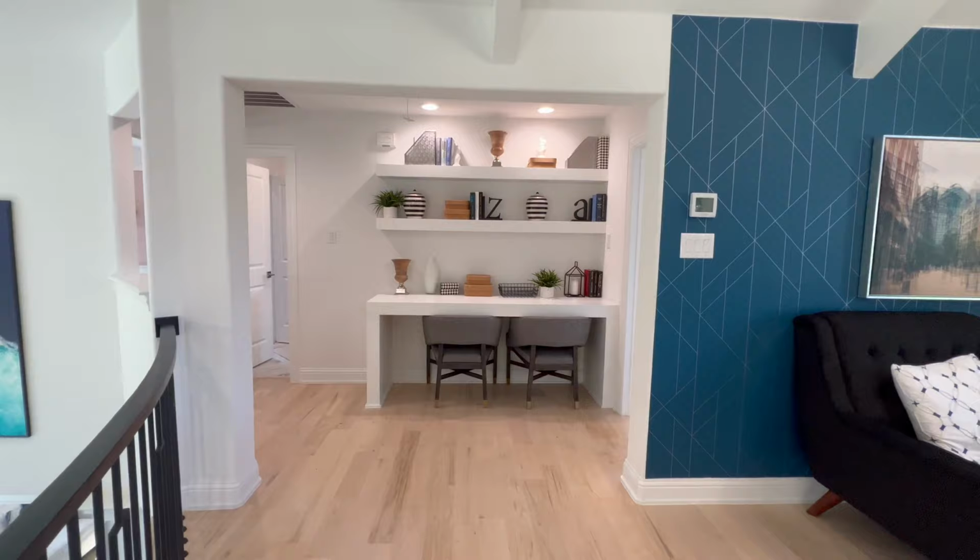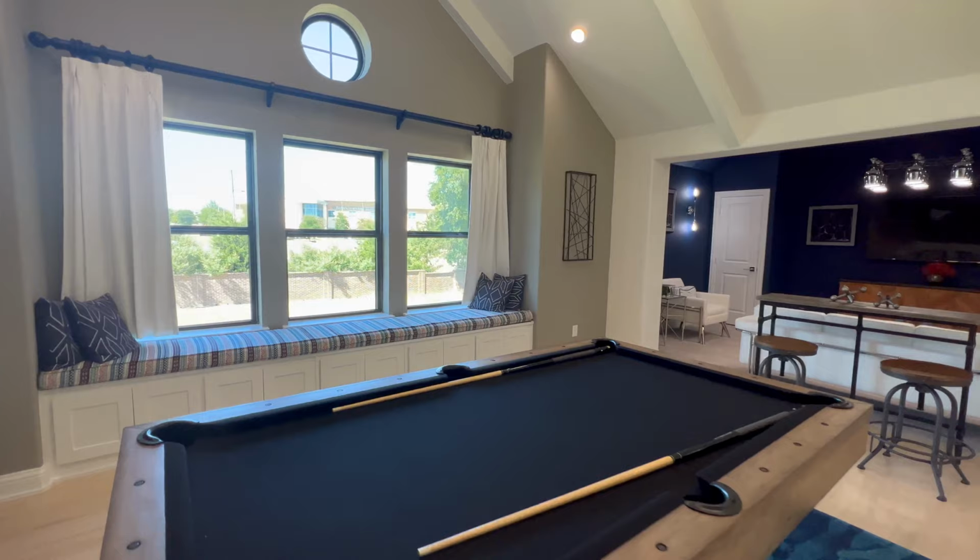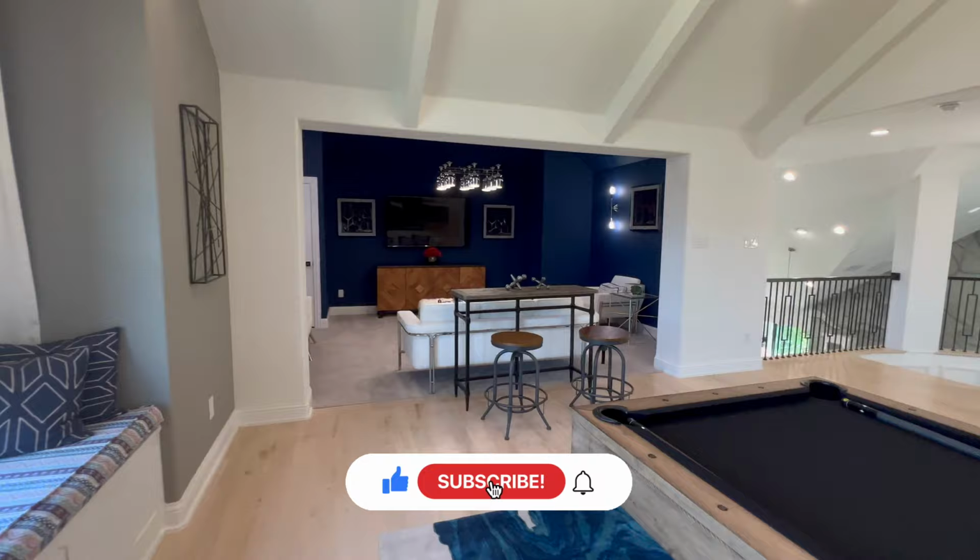But let me know what you guys think. What y'all think of this house? We're in Plano, Texas. We're looking at the Grand Heritage floor plan. This is a 5-bedroom, 4-bath, just a little bit under 3,800 square feet, guys.